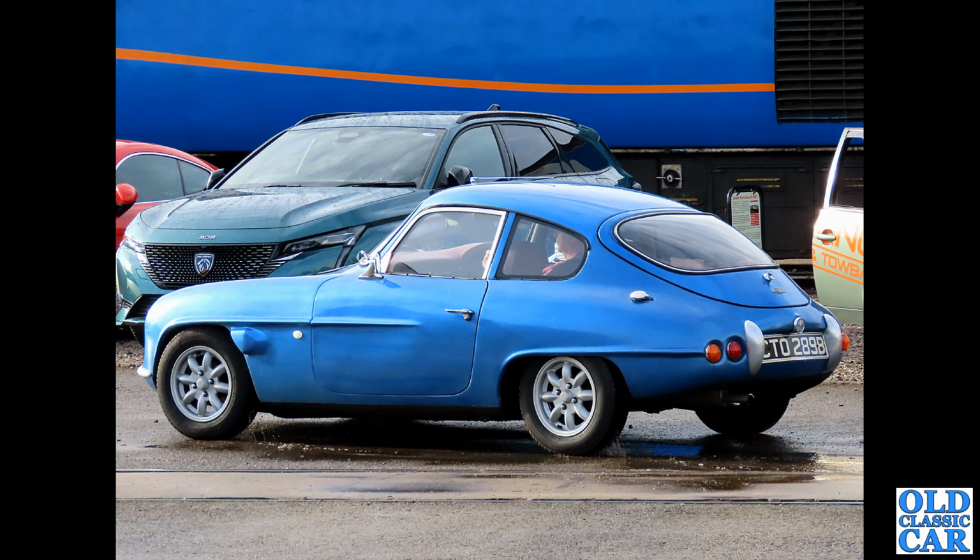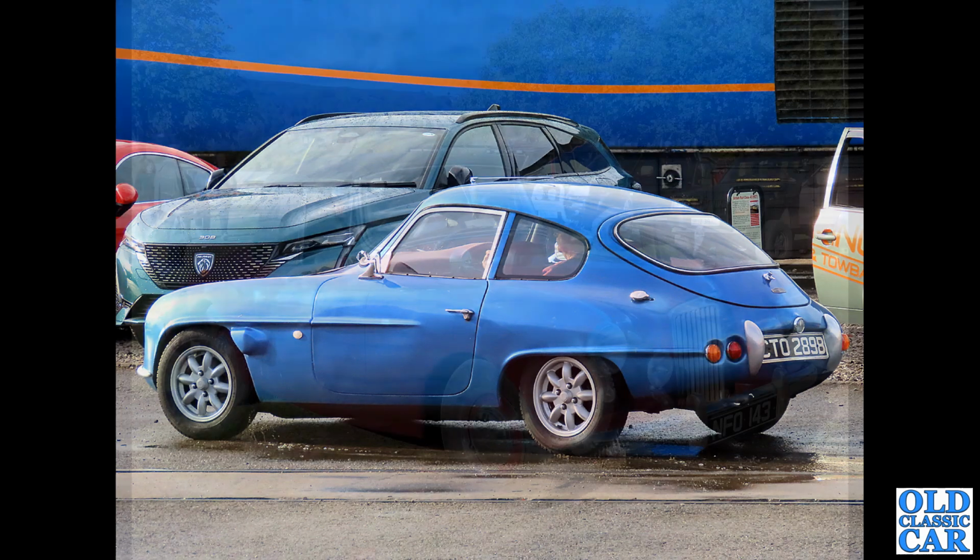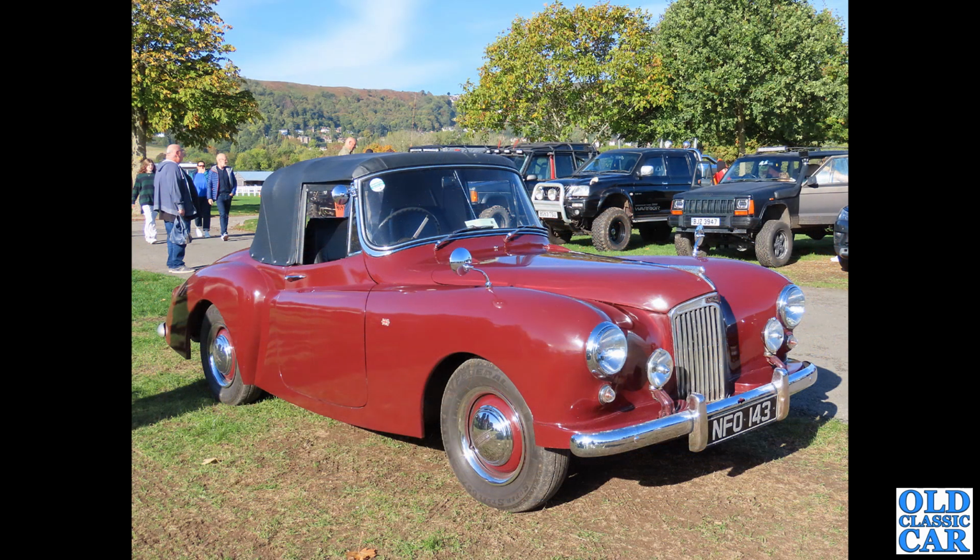This one registered in 1964, fiberglass body, quite a fun little car, and I bet they go really, really well. I'm not quite sure what the little hump is on the side of the front wing, just behind the front wheel there, but yeah, rare car. And talking of rare cars, wow, NFO 143.